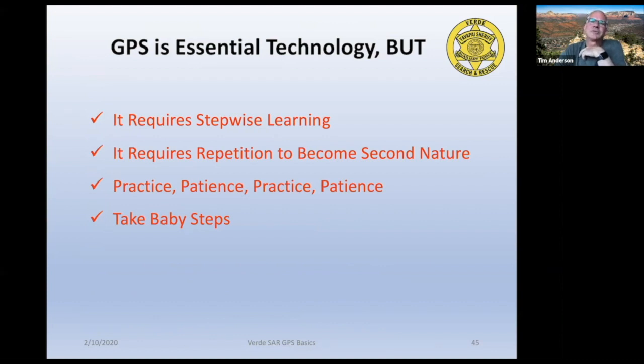So it is essential, but it requires stepwise learning, baby steps, going forward, master something, then go forward and master something else. It requires repetition to become second nature. Practice, patience, practice, patience. That's how you learn.